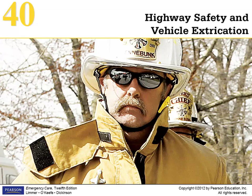I've seen it every different way. I've seen where the EMS was trying to do extrication while the fire department was trying to do extrication and patient care, and bad words get said and people get really upset.